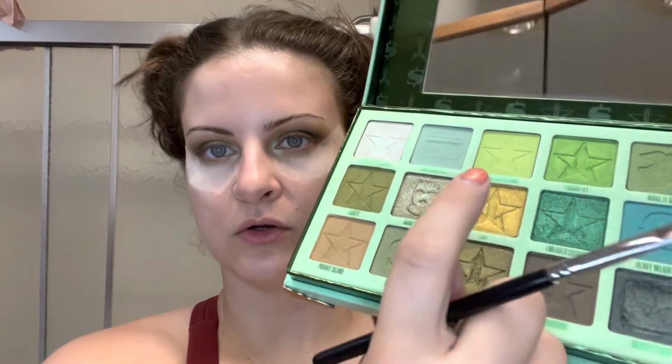So let's do Chameleon Fetish and Poison Ivy on the bottom lash line. So we're going to do Chameleon Fetish towards the inner part of it, so right here. If you wanted to make this a little more intense, you could wet it with some setting spray. So pretty, it's so pretty. All right, now with Poison Ivy.